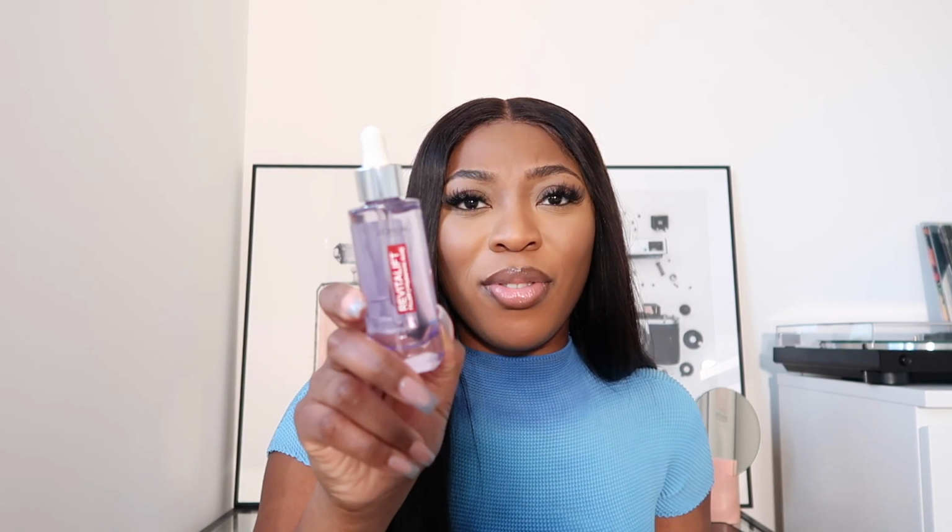And the second thing from the Revitalift collection is a filler plus hyaluronic acid. It's a hyaluronic acid serum. It's 1.5%. Again, this is something I've also used twice. As you can see, it's very full, but it's new. I literally got this a few days ago. So far, so good. I will update you on the progress as to how it goes with my use of acids, particularly from L'Oreal's Revitalift range.